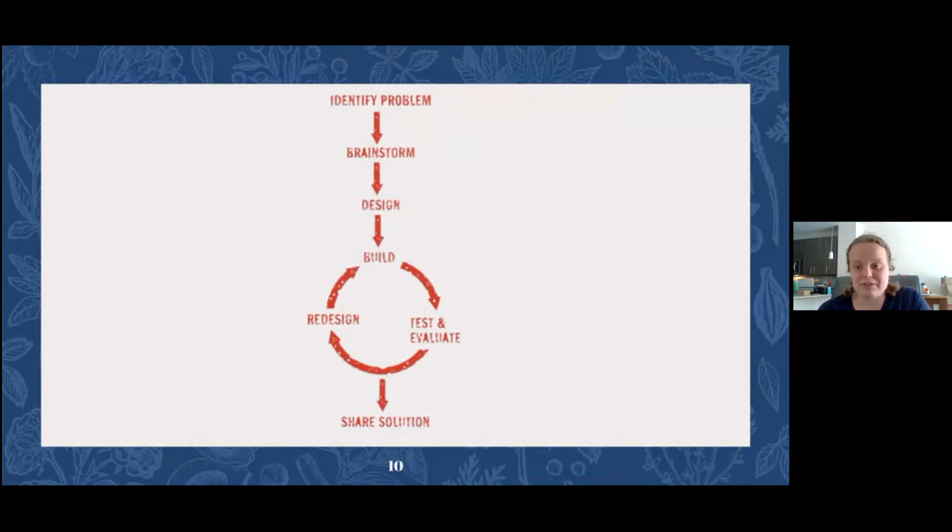The first thing you're going to need to do is identify the problem. We did part of this for you, but as we're going back to that safe for animals requirement, this is going to require you to identify what exactly is the problem with the current six-pack.